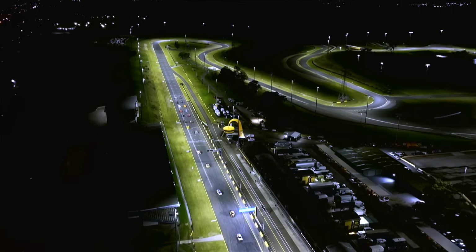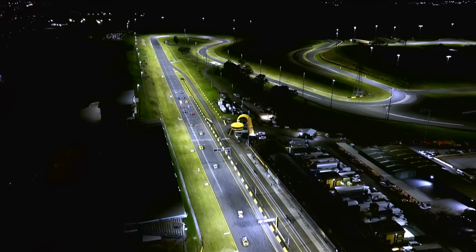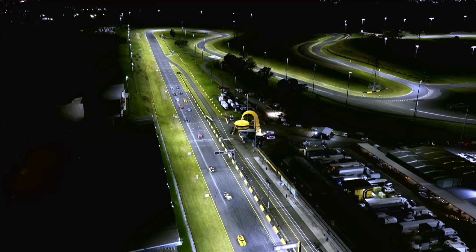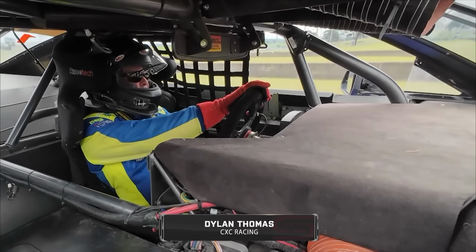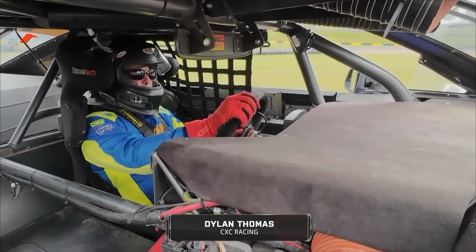Ever wondered what it's like to do a lap around this place in a muscle car? Well, Dylan Thomas knows exactly what it's like, and we thought he might show us as well. Welcome to the CXC number one racer, TA2 Mustang, for a hot lap around Sydney Motorsport Park.